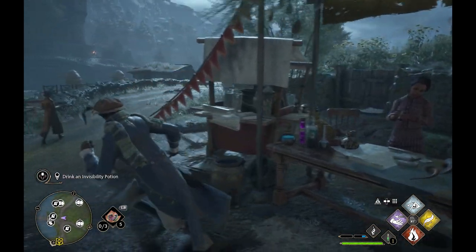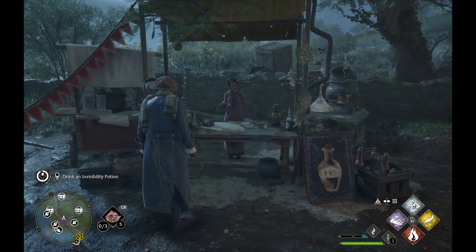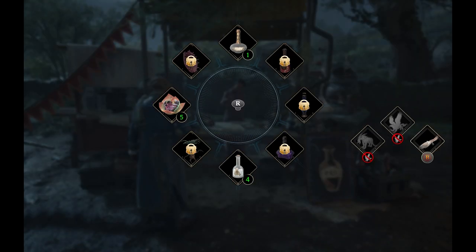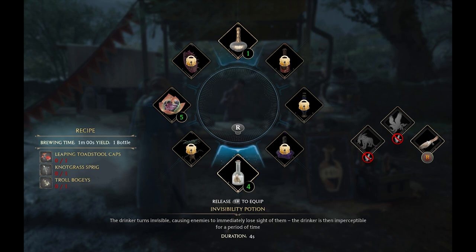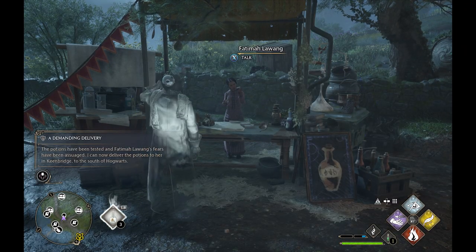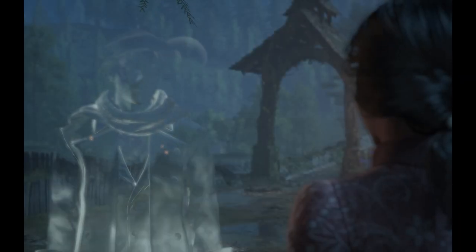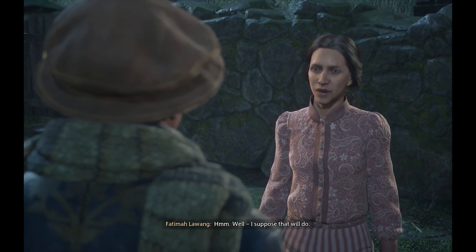Drink invisible potion. So, how to drink the invisible potion? Okay, release. Oh boy. It seems to have worked. Well, I suppose that will do.